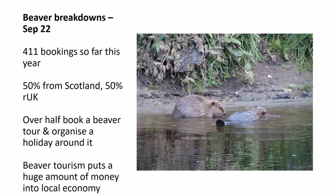So here are some figures, beaver breakdowns. This is from September last year. At that point, we'd had 411 bookings, 50% from Scotland, 50% from the rest of the UK. Over half of the people who booked would book a beaver safari and then they'd organise a holiday around it. So all the accommodation and the meals and shopping that all goes alongside that means that beaver tourism here in Perthshire, it puts a huge amount of money into the local economy.